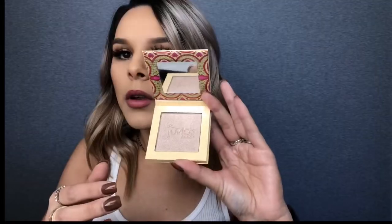So that's the inside. It comes with a little protector thing and a mirror as well. And I think this shade is gonna be perfect. I need this to work. Okay, so what brush should I use? I'm gonna use this one even though I just used it for the blush, but it's gonna go right over top anyway, so I'm gonna pick some up with that brush.